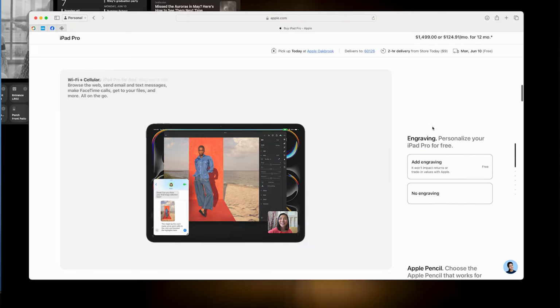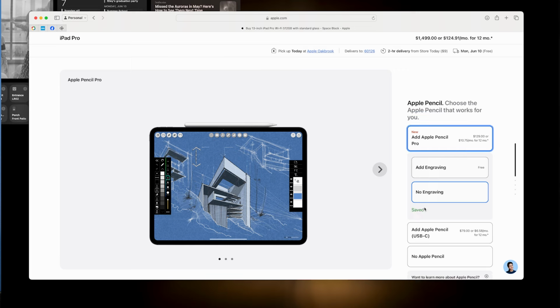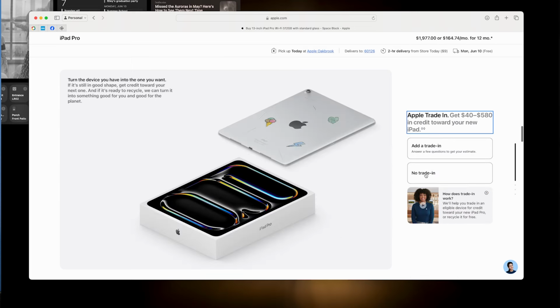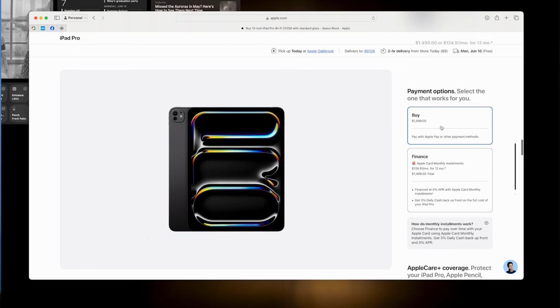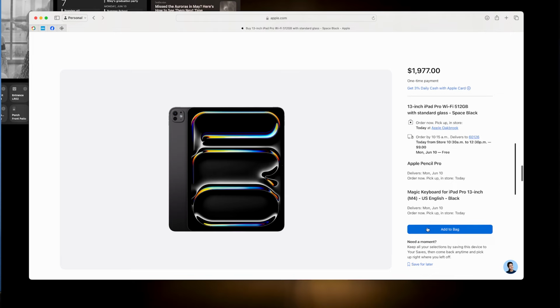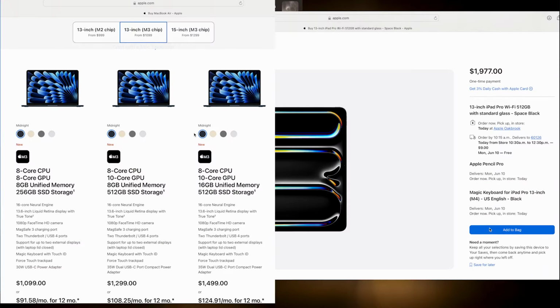Now, one thing you got to factor in is I paid nearly $2,000 for the Apple Pencil Pro, the Magic Keyboard, and the 512 gigabyte iPad Pro 13-inch. That is quite a bit more expensive than what you can get with the new lineup of the MacBook Airs. Now, it is a tablet. It's definitely not a computer, but when you compare the cost structure of the tablet, keyboard, and pencil versus just a standalone computer, it's noticeably different.